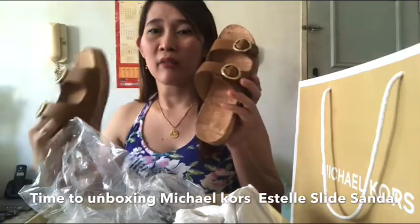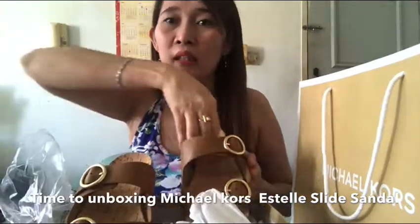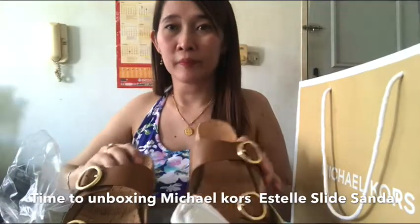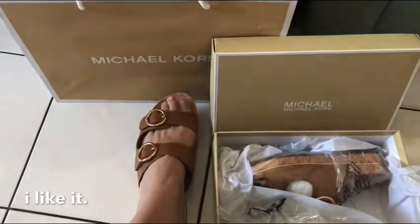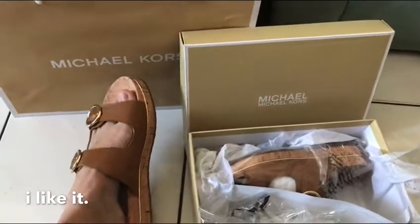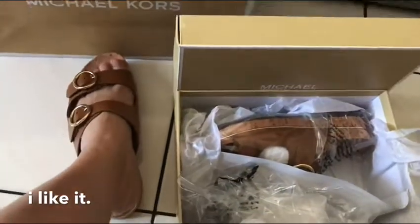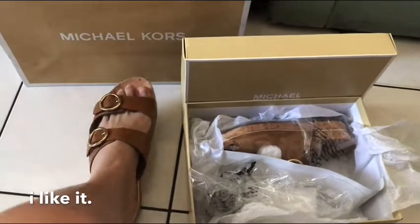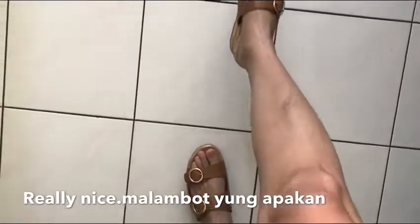Ayan na. I-try natin sa paa, guys. Wait, guys. It's nice. Ang ganda. This is size 8. My size is 8, guys. Michael Kors sandals. 50% discount. That's why I buy. Try ko sa paa, ganda niya.